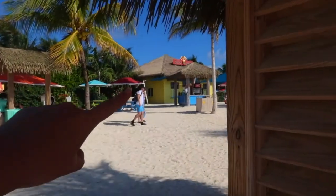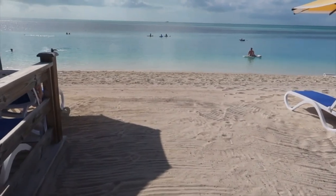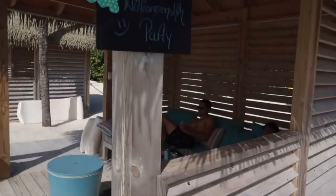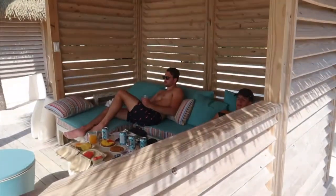Thank you. The snack shack is right here. And I don't know if you guys can see, the beach area is still relatively busy. All of the overwater bungalows are over in that area. Show the sign. It's cute. It says the Williamson She Party. Yay!